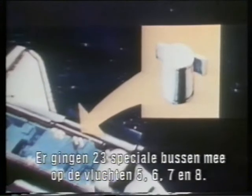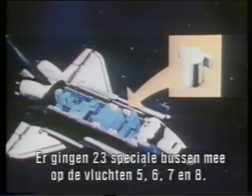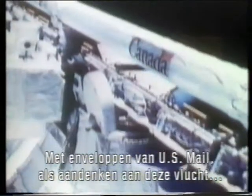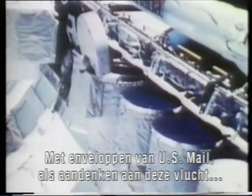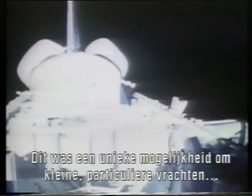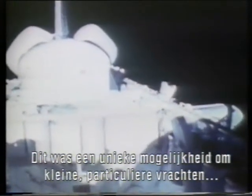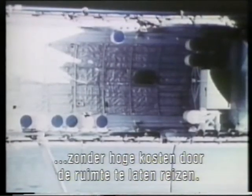A total of 23 getaway special canisters were flown on Shuttle Flights 5, 6, 7, and 8. Some contained stamped envelopes from the U.S. Post Office commemorating spaceflight. Others grew snow, exposed seeds to zero gravity, and studied the effects of weightlessness on a colony of ants. NASA's Getaway Special program is a unique opportunity to fly small, self-contained payloads on board shuttle on a space-available basis at a very low cost.